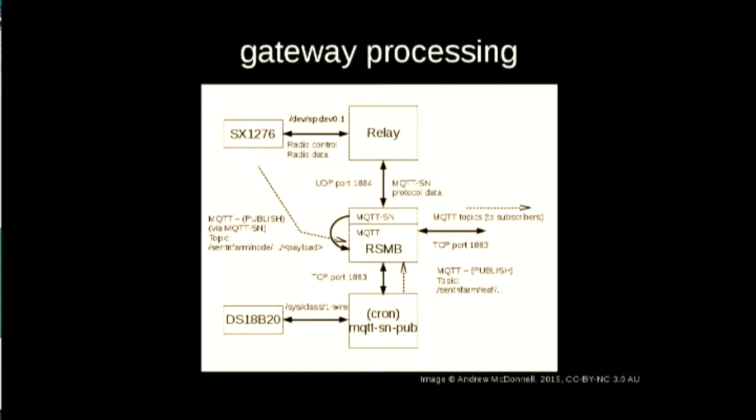And while you're at it, you might as well measure the temperature at the gateway. So I chucked a temperature measurer on there, which is that DS18B20 chip. That sits on the one-wire bus on Linux's side and measures the temperature at the other end. Because once you start monitoring some stuff, you might as well monitor everything, because you never know how it's going to come in useful.